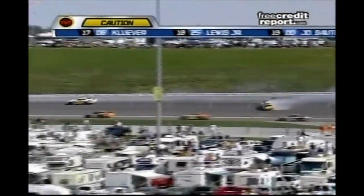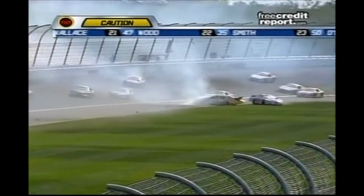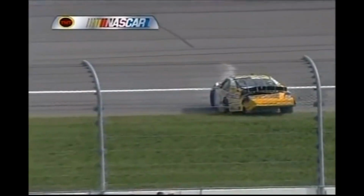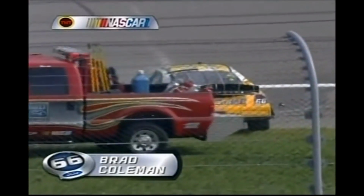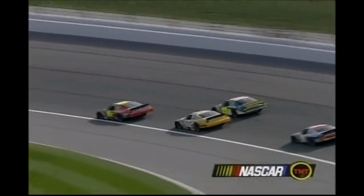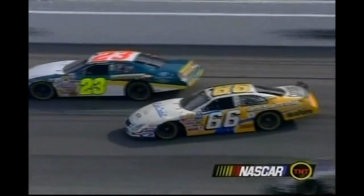Trouble? Yep, on the backstretch. Todd Cleaver is in it. 66 hit something that time. Brad Coleman has had a very difficult day, and it has just come to a conclusion in that 66 car. Third caution of the day. He gets loose and he's saving it and saving it, and finally it just got away from him. He slid up, then he got clobbered by Cleaver.